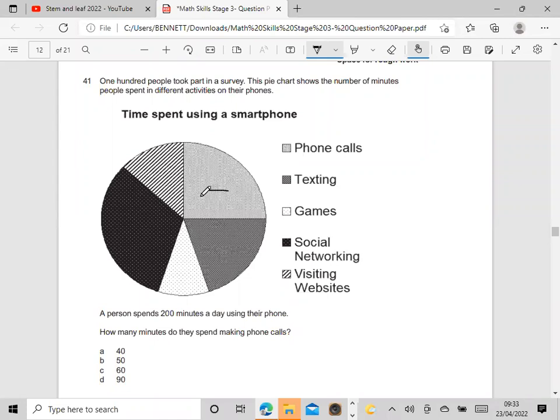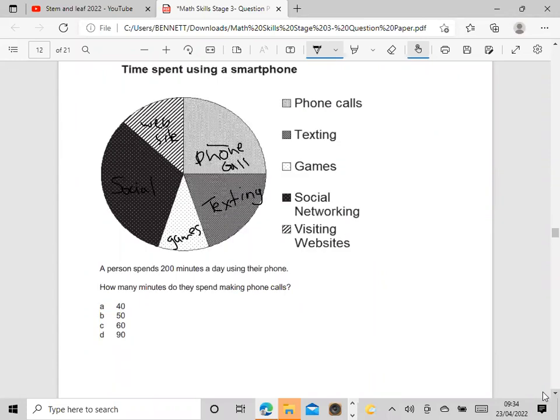So should I label it? Let me try to label phone call. And you are learning maths here. It would be this dark chunk, and then web. It's going to be challenging, guys, but if you can answer this, trust me, you're on top of it. A person spends 200 minutes a day using their phone. How many minutes do they spend making phone calls?